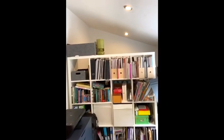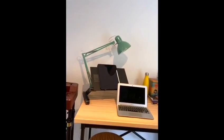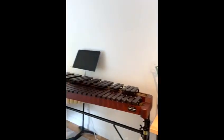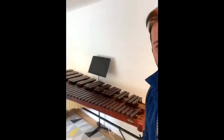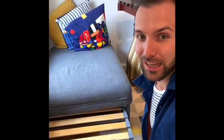So as we come into my studio, on the right hand side, we have my music library. Just as you enter, I have my little workstation. I can do my emails and mark up all my music. And then over on the left, I have my beautiful Yamaha marimba. I'm so lucky to be part of the Yamaha family as one of their artists. And hopefully during the concert, you get to hear how beautiful my instrument is. And finally, we have the little comfy corner, which I don't believe any studio should be without. A little space to nap.